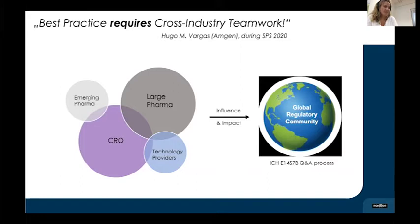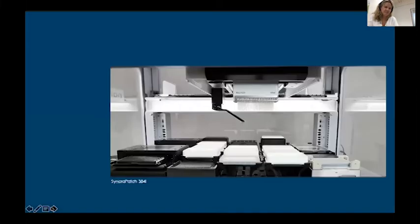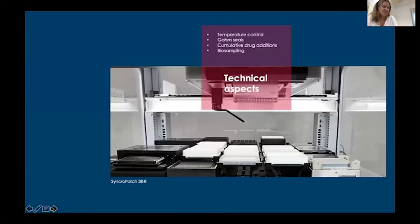So from Nanion's side, being a platform provider, first of all, we are happy that most of the large CROs in the world are running one or multiple SyncroPatch systems already in their lab. This is nice for us. So for that system, I made yet another conclusive slide here. I'm going to briefly highlight the key aspects of the 7 areas that are being touched upon in the Q&As. So regarding the technical aspects, the SyncroPatch allows temperature control, giga-ohm seals are possible, cumulative drug additions are possible, and biosampling, so collecting the samples, is also being implemented at the moment.